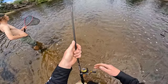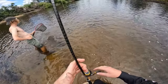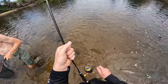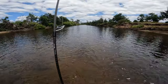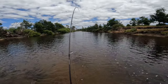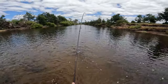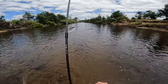So pretty much I'm running a 1 to 3 kilo Crucius Elite rod. So 1 to 3 kilo, very lightweight. A 2000 size spinning reel. 4 pound braid. 4 pound leader. And that tail looks well over 4 pounds. Rather large. That's large, man.